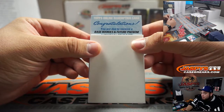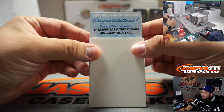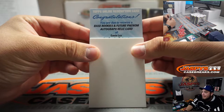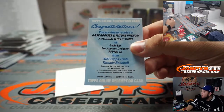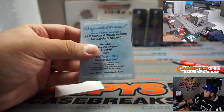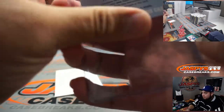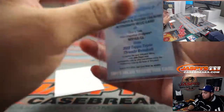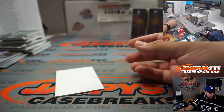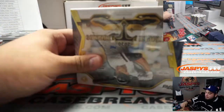Rookies, base rookies, and future phenoms autograph relic card of Gavin Lux for the Dodgers. That's going to go to spot 0 and Daniel. All right. Next box, guys. 4 left.